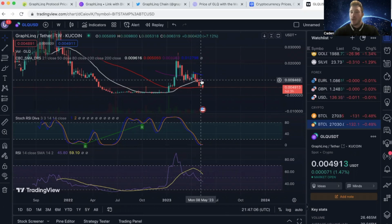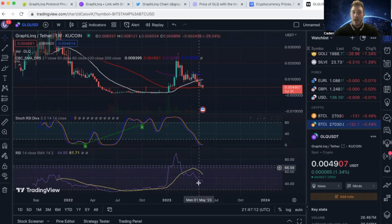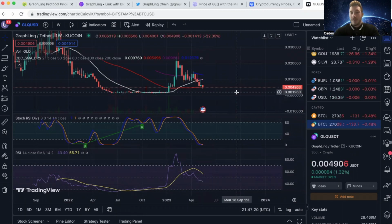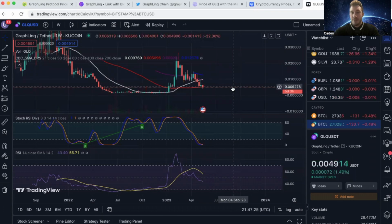However, on the weekly time frame of GLQ, personally, I think it looks pretty solid. The stochastics have completely reset and became oversold, and the RSI is below the halfway point and is getting to the oversold regions. That is very bullish news. And there's no point in me even drawing a Fibonacci, because if I drew a Fibonacci, you would be able to tell that it is significantly beneath the golden pocket.